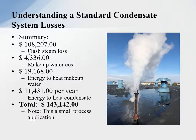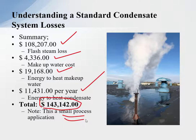So if we add this all up, then we got 108,000 right here for the flash steam losses, 4,336 for the makeup water cost, 19,168 for the energy to heat the makeup water back, and $11,431 to heat the condensate back from atmospheric conditions, which is 100 degrees C or 212 degrees Fahrenheit, and we end up with a total energy loss per year of $143,142 per year. And the other note, this is a small process application. It's only 9,000 pounds per hour.